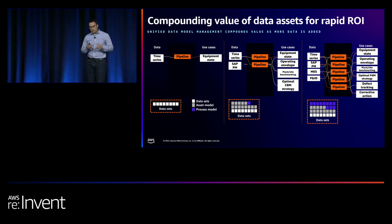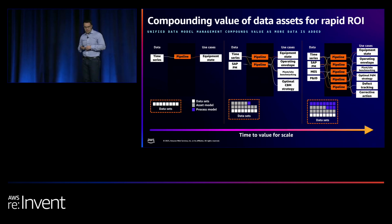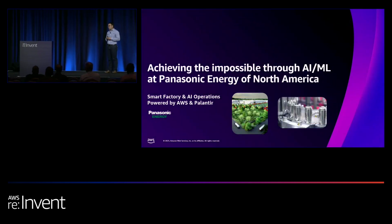So to dive a little bit deeper into how this theory comes to life and some clear examples of the results that Panasonic Energy North America has been able to achieve, I'd like to invite Justin to come up to the stage and talk through some of those specific examples of the results they've had through AI/ML use cases at Panasonic Energy North America.